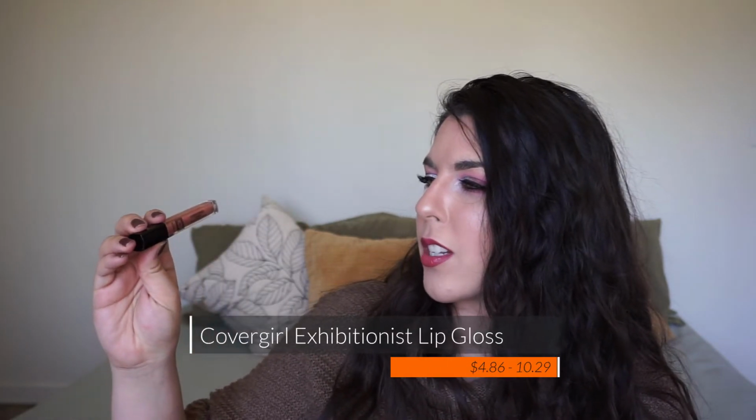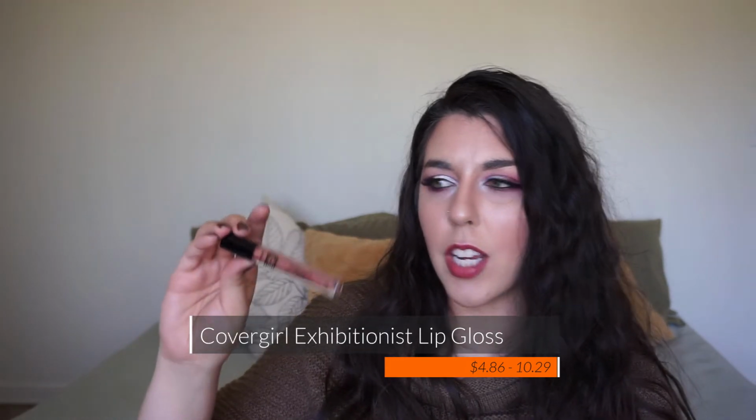On the same wavelength as that, I had another product that I picked up for my wedding, and that is another CoverGirl product. This is the Exhibitionist lip gloss. This is in the shade Tiger's Eye.